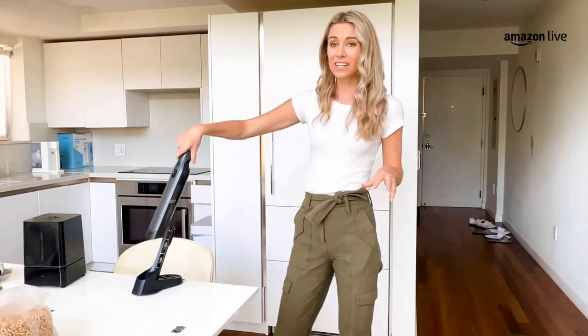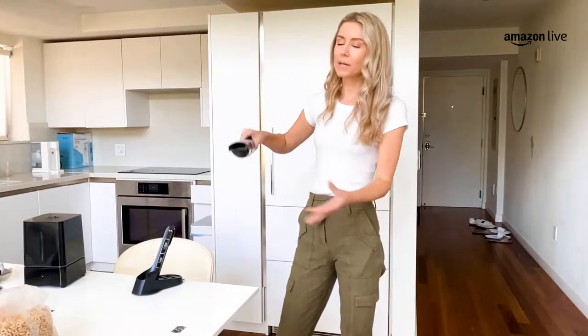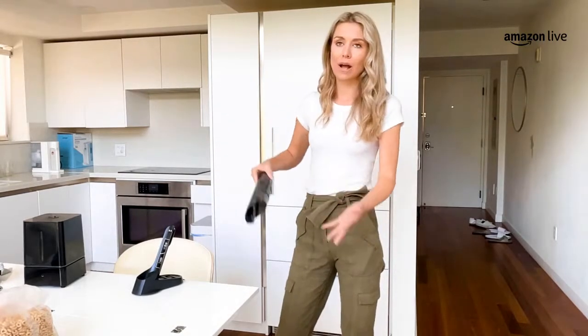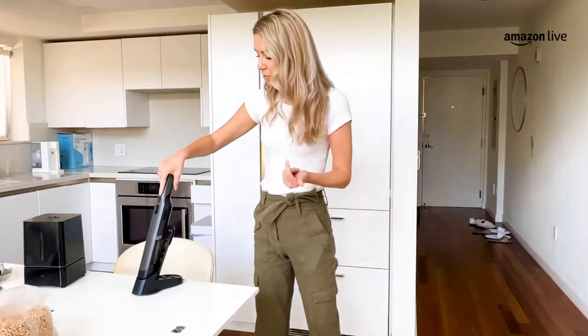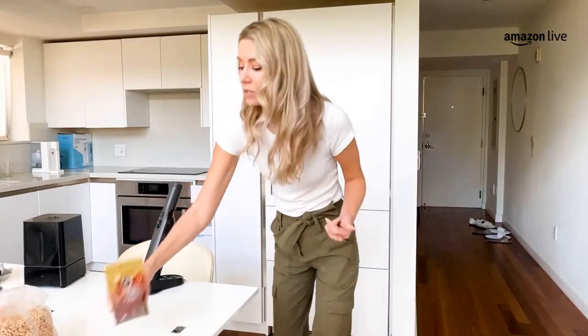I can take it out like this and just clean up quick, simple little messes around the house, especially when you're making dirty messes week by week. I know in my house, we have a lot of coffee messes and things like that. So let's show you guys what that looks like.